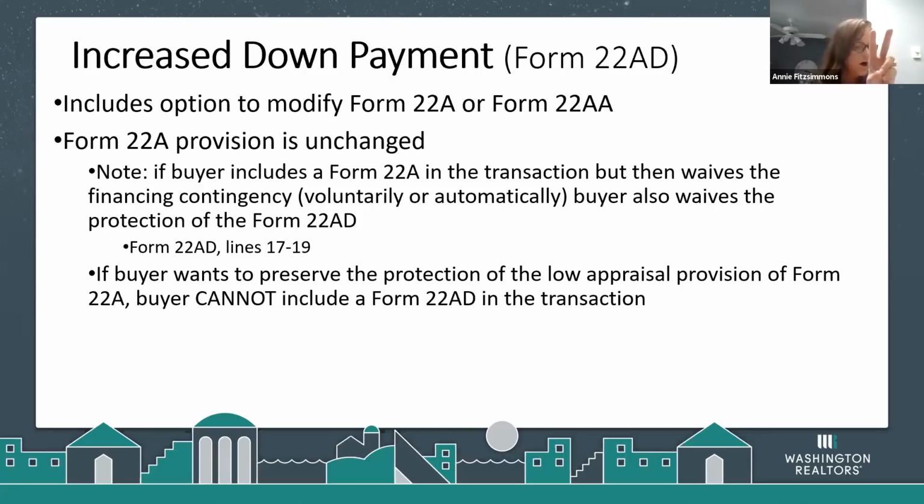And on Form 22A, paragraph 2B, Roman numeral 2, buyer preserves their low appraisal provision so that when their financing contingency waives, they know they're still protected if that appraisal comes in low. What I'm telling you right now is because they have the 22AD in the transaction, they're really not protected when that appraisal comes in low. That's the effect of having the 22AD.